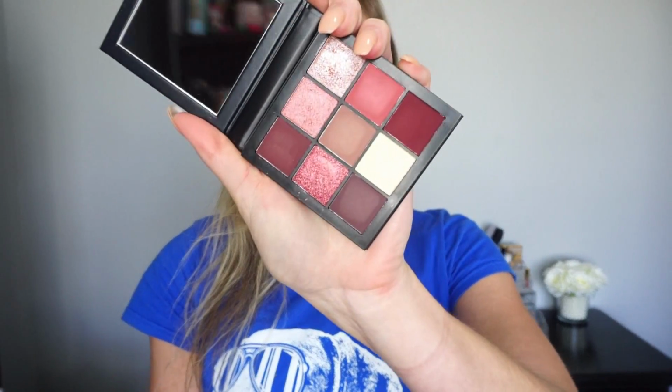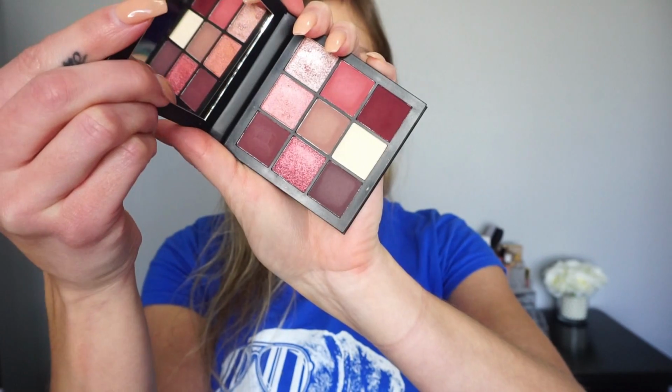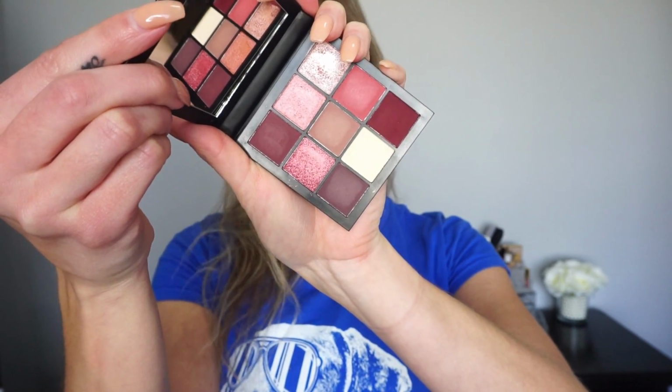So I'm actually going to start off with the eyes, and I'm using the Huda Beauty Mauve Obsessions palette like I said. Here is what she looks like. These are $27. You do get a mirror with it. This is my third one from Huda Beauty. I really like these palettes. I think they're a great value. I really like the colors in here, and I know I want to play with some of the shimmers. So I want to go ahead and do my eyes first.